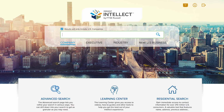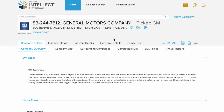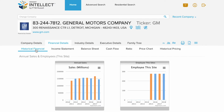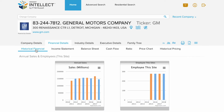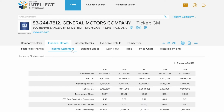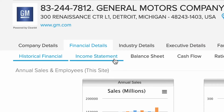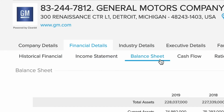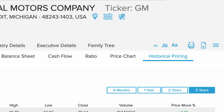In the main search box, type in the name of your company. Once you type the company name, choose the one you're looking for from the drop-down list, or just click on the search icon. Once the company record comes up, you can either click on the Financial Details tab or the SEC Filings tab. The Financial Details tab will show you high-level financial information under the subcategories Historical Financial, Income Statement, Balance Sheet, Cash Flow, Ratio, Price Chart, and Historical Pricing.